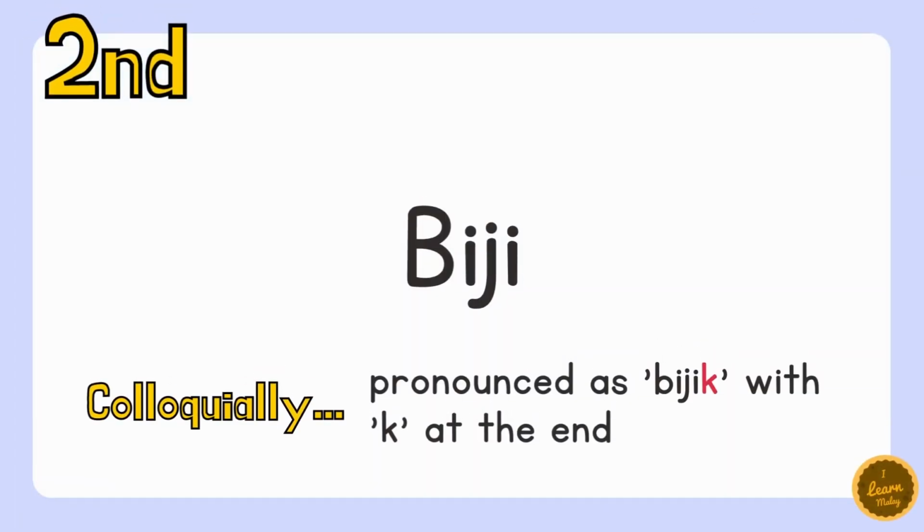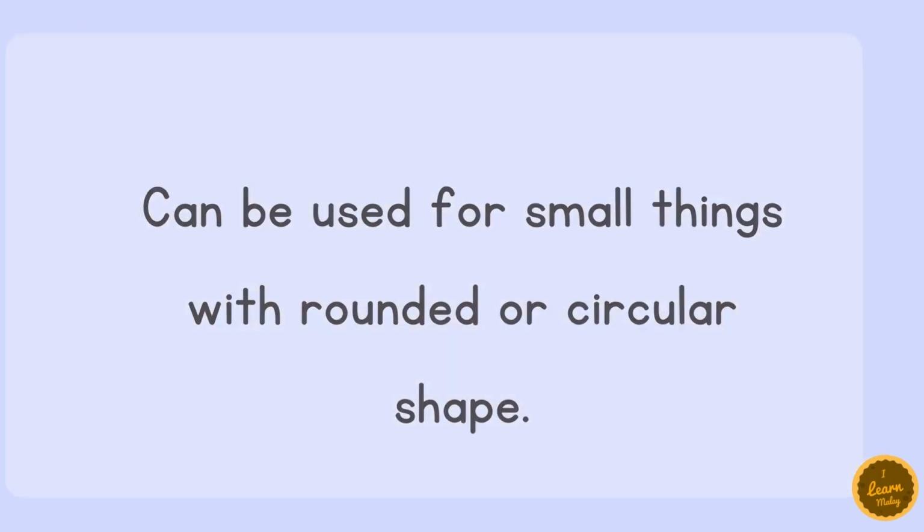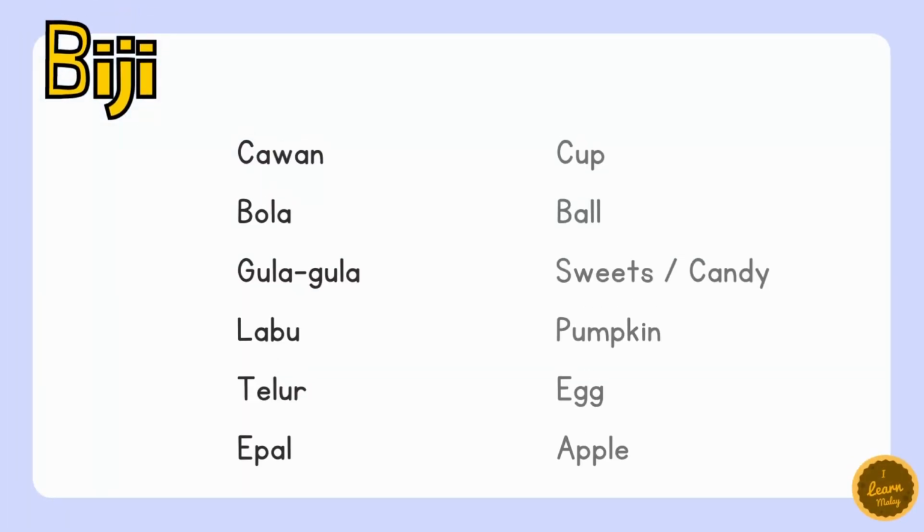Let's move on to the next penjodoh bilangan, which is biji. Generally, biji is used to group or count small things which have a round or circular shape. The items that use biji as penjodoh bilangan or noun classifier are as follows. There are more than this, but here in this lesson, I only mention a few.